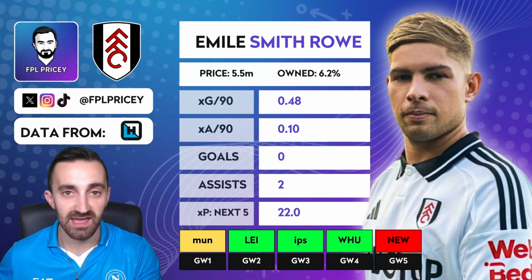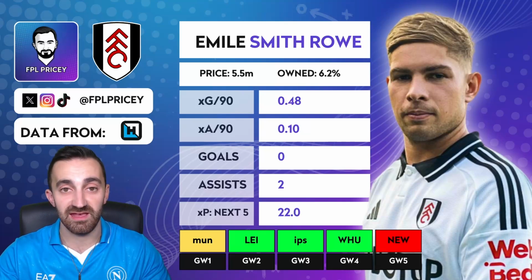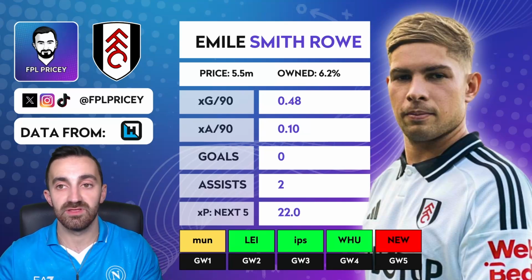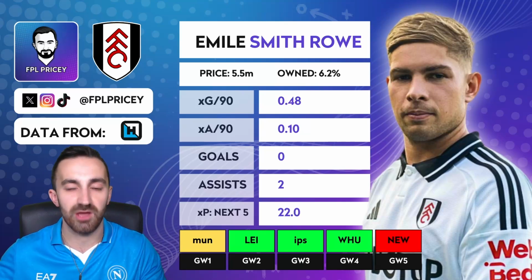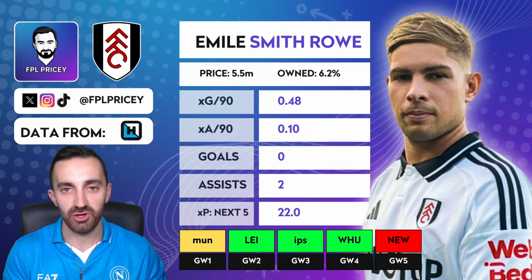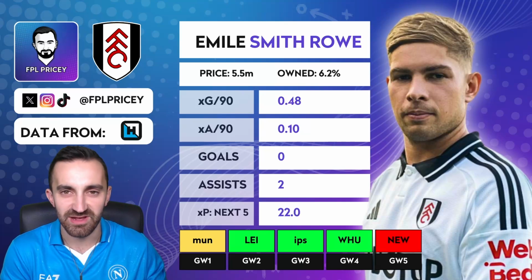However, already in pre-season at Fulham, he's been getting really good minutes. He's scored in both of the pre-season games that he's played in and has been deployed in a very advanced role just behind the striker, behind Rodrigo Muniz, for example, in those pre-season friendlies. I really couldn't rate him highly enough here. 6.2% ownership. That has taken a bit of a jump since he got this move for obvious reasons.